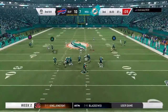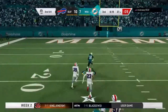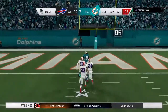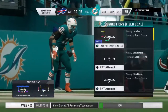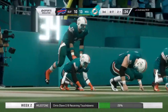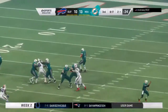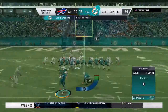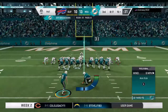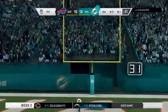Here's 2nd and 8. He's going to rifle one deep left side. It's caught inside the 25, and all the way in for a Miami touchdown. A big play there, his 2nd touchdown on the season. And the Dolphins are once again going to retake the lead. Pinheiro now to add the extra point, and that makes it 14-10.